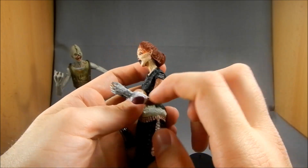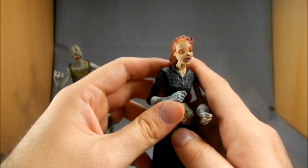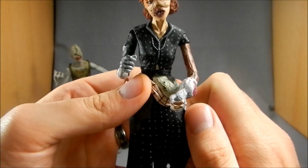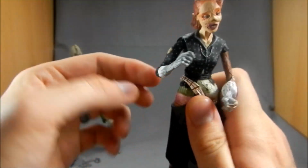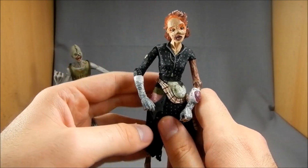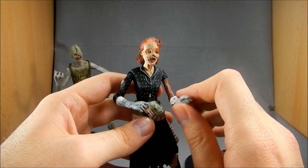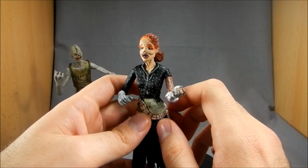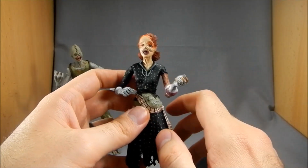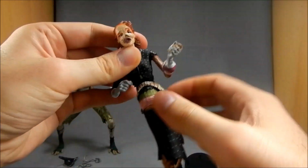But she does have swivels in the elbows, and they're set at angles that make it more likely to work with gun poses. So the angle is cut to where she could still look fairly natural with her arms just down. But if you were to rotate it, you can see how they kind of naturally go into a gun-holding pose. So that's pretty cool, and would work pretty well with her Tommy gun as well. We've got swivel in the waist.